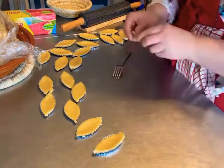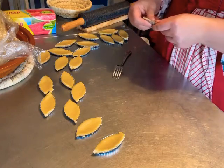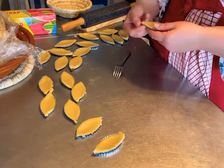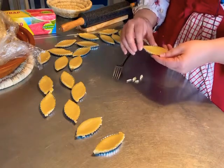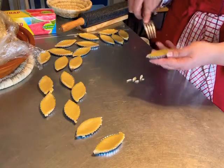Fork, very important for poking holes. So remember, when you are shaping it, you want to make sure it's well pressed in, and you want to make sure there's a little divot in there. You don't want it deep, but just a small bit. That's going to help hold those fillings. And prick the bottom.